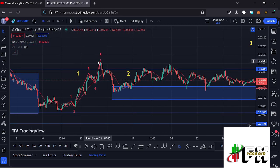the $0.02527 mark, and also completing the formation of that first wave to the upper side.